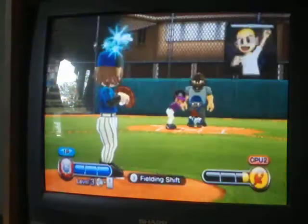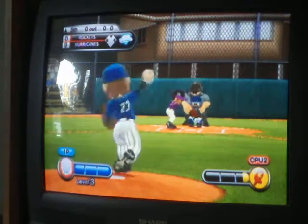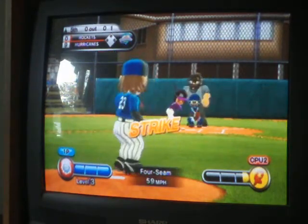What a time now for the top half of the fifth. Hand over end, what a four-seam fastball.